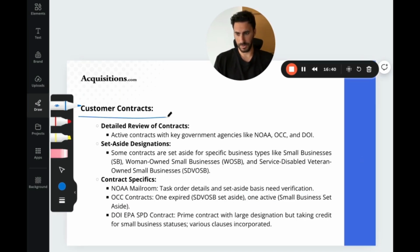Customer contracts. This is important. Here we want to put definitely a lot of focus. So active contracts with key government agencies with 3 and 4 letters, that's always good, right? And obviously understanding those contracts, that's essential. If you want to evaluate the company revenue sources, obligations, and also just understand what revenue is guaranteed moving forward, super, super important. Set aside designations.